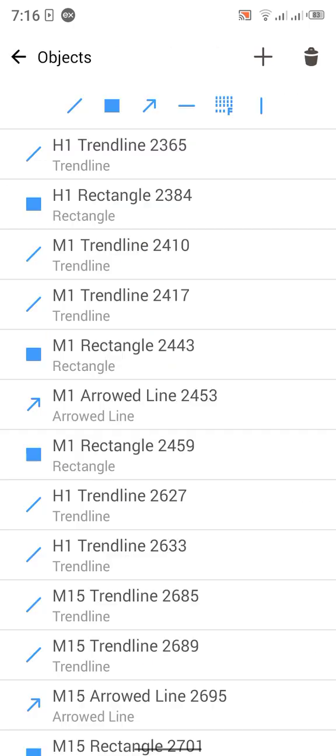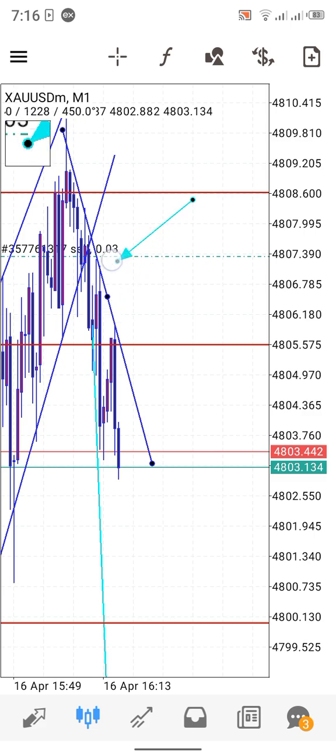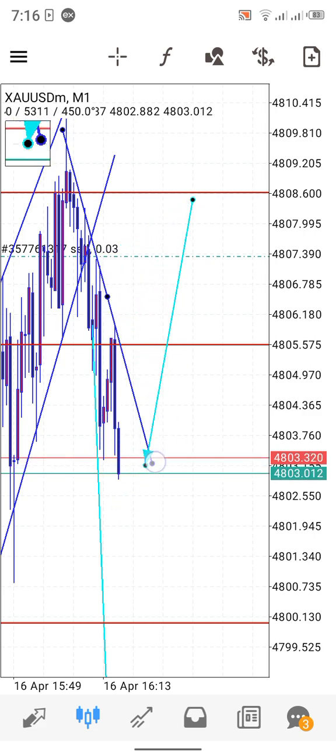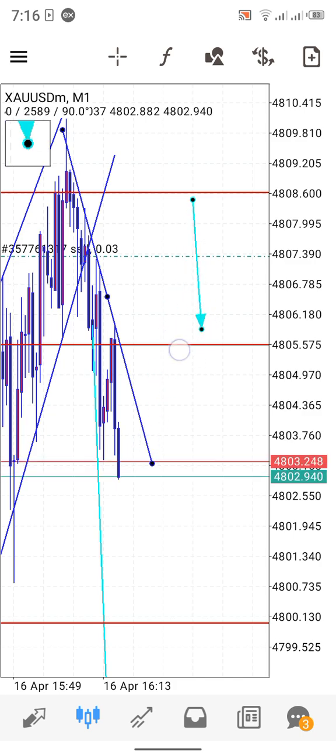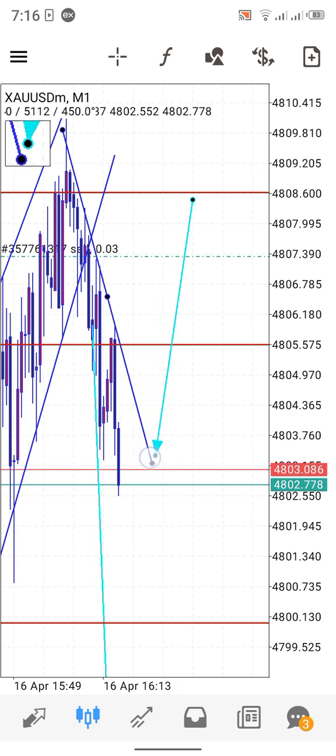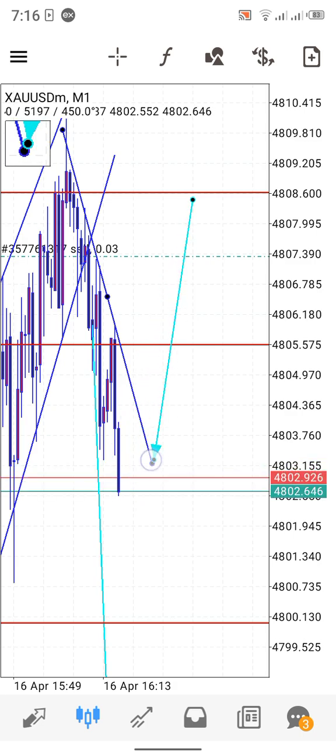So after the breakout, you see that price is now forming this channel. You had the first touch, price dropped. The second touch, price dropped. So the third touch can come and break the trend line. So you see that the first touch, price dropped. Second touch, it dropped. Now after the second touch, that's when price will probably start to push up.